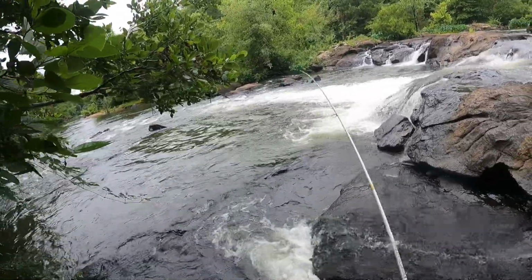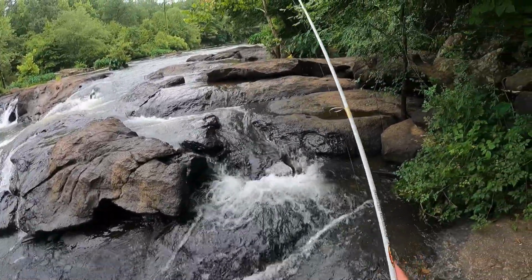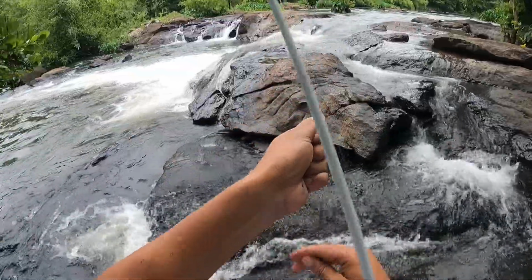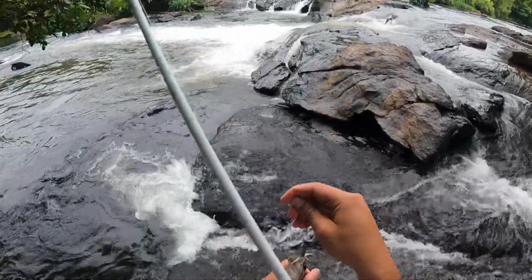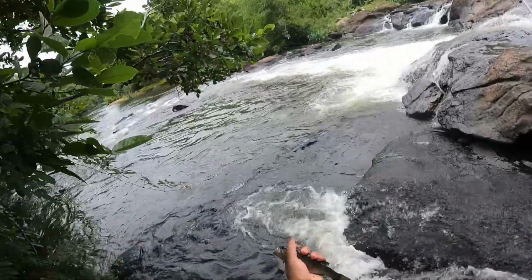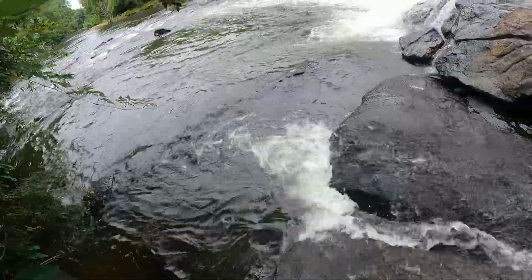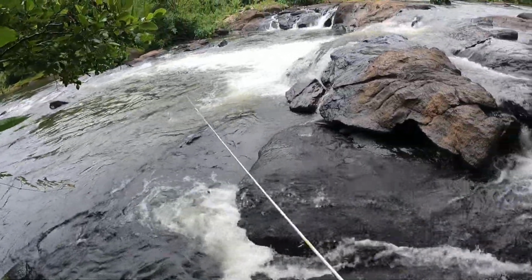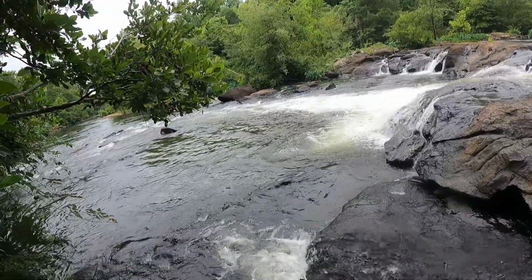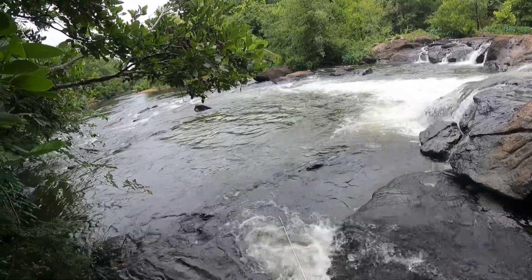Oh my God, another one. This time it's a bass. Little shoal bass, right in the rapids right there. Cool little guy. I almost kind of want to throw a bigger bait in there, but the rooster tail is getting hit, so I'm not gonna stop it right now.